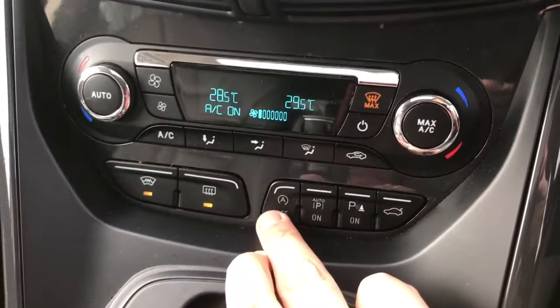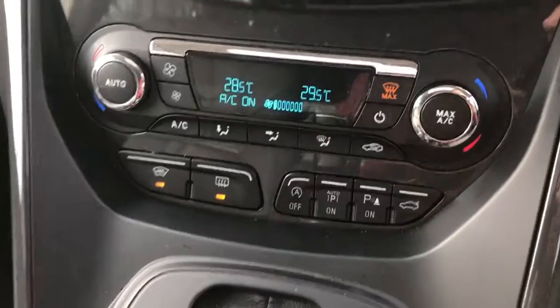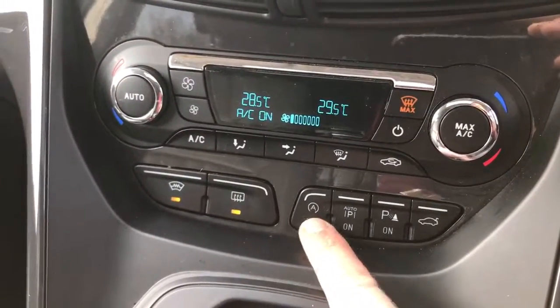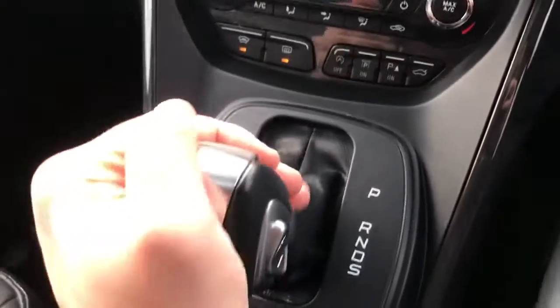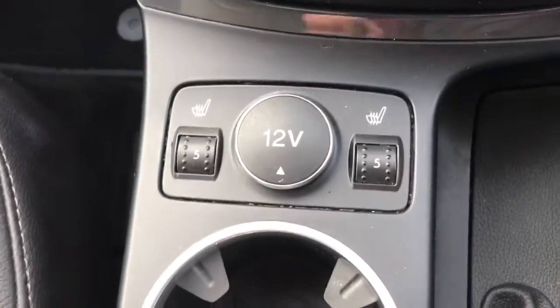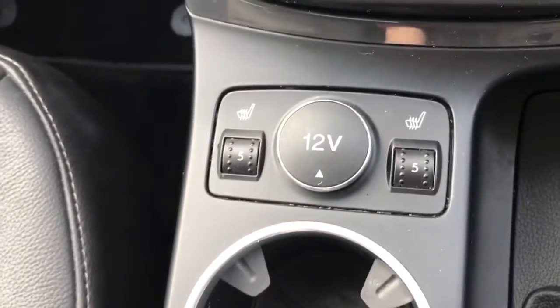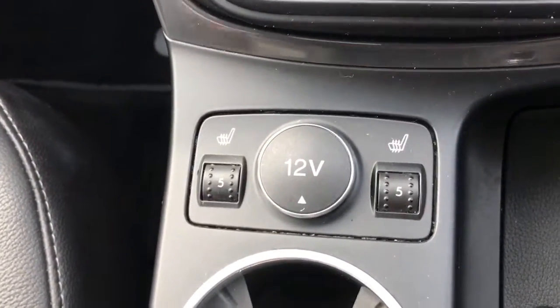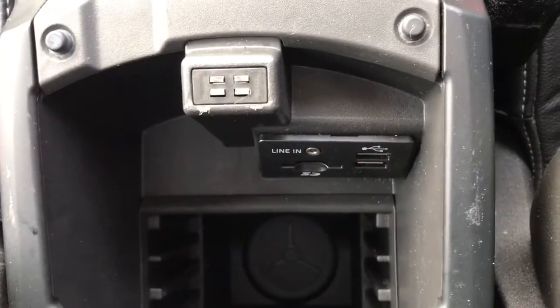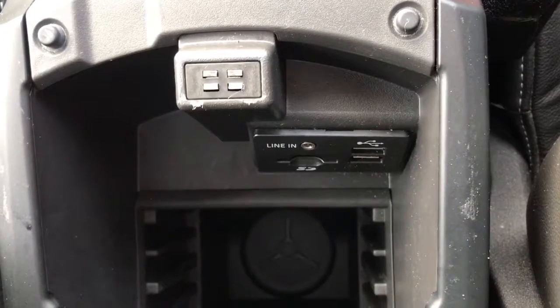So really, really clever system. And finally, this button here, this is the stop start. So the car is designed to cut out in traffic when you're stationary to save you fuel. If you hit that button, it turns the system off. We then have the fully automatic power shift gearbox, driver and passenger heated seats, along with a 12-volt charging socket. And then all the way back in the central armrest, we have the auxiliary line in, 2 USB inputs and the SD memory card input.